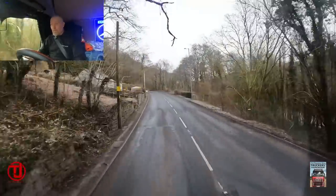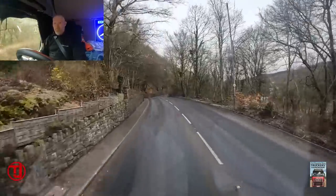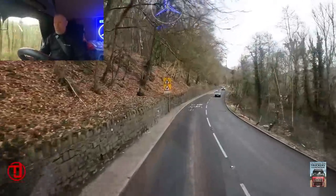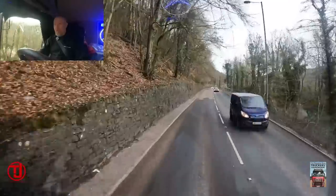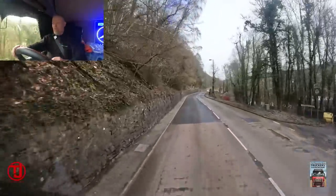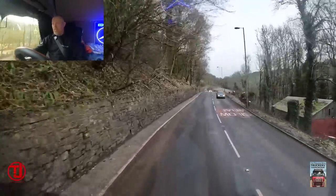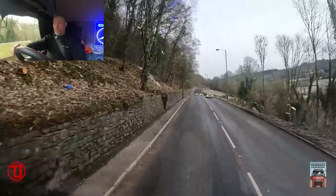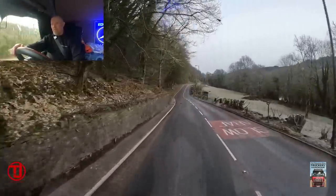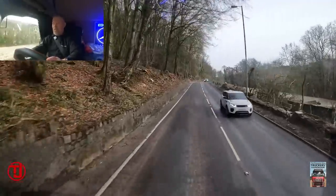That looks quite low. It's okay. There's a bit of a branch sticking out then. It's not too bad. I got a 4.5 meter trailer on, so it's 14 foot 10. They have cut a lot of these branches down on the left, you know. Last time I came up this way, it was lots and lots of overhanging branches. I was constantly hitting them coming up here, but yeah, it's good. Clipped the little one just then.